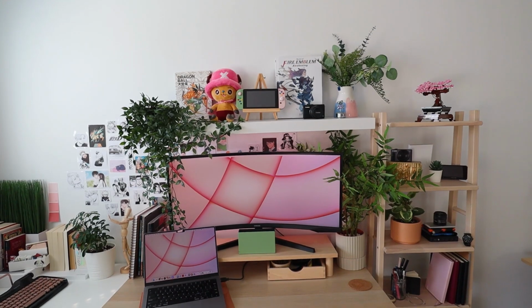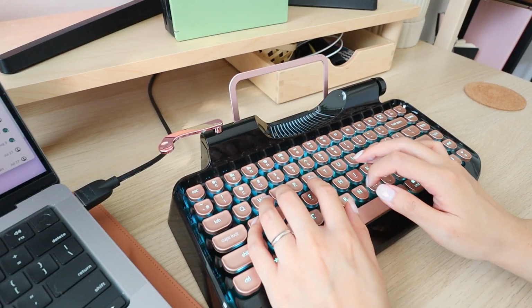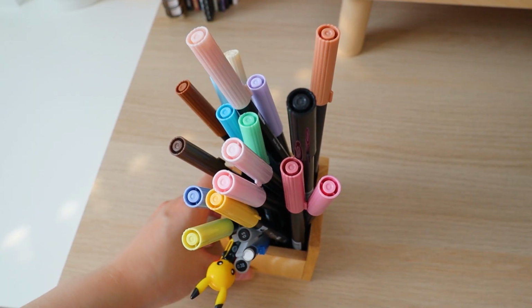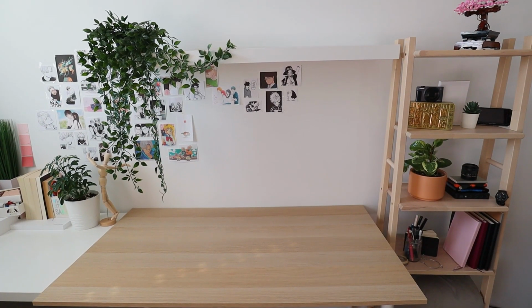So I like to say that this desk was Frankensteined together because it is an accumulation of a bunch of things that I already owned and didn't have a place for, and a bunch of furniture that I bought for other areas of the house that I had left over and didn't really know what to do with. But with all that said, I am just really happy to share this desk with you, and let's get started with the table.